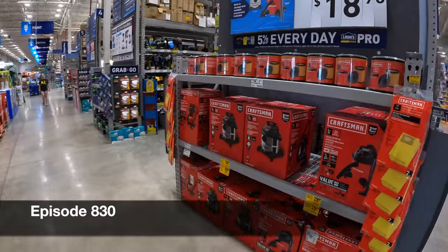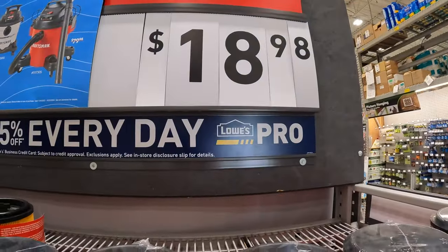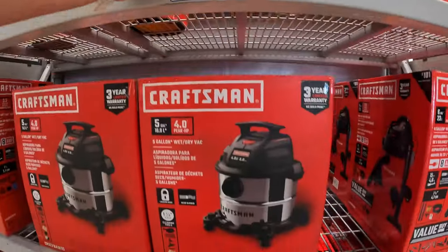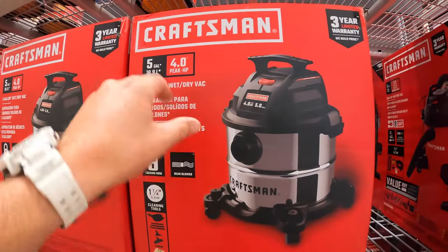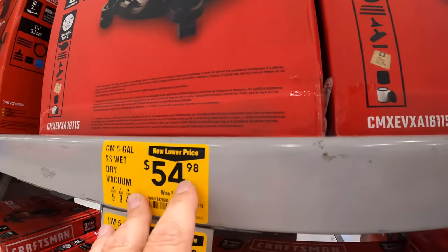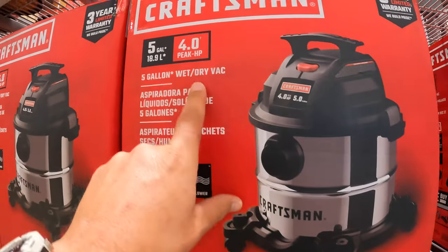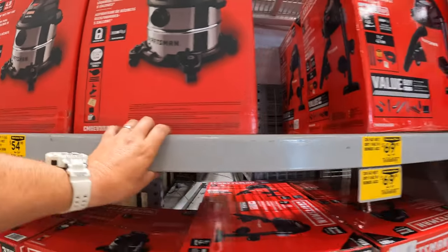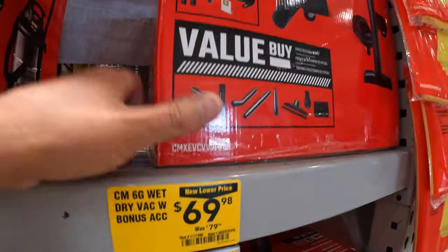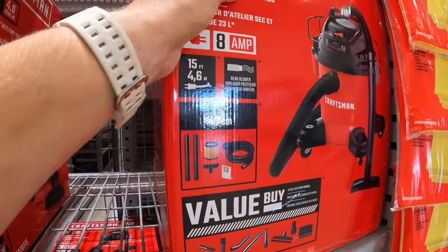All right, so Craftsman does have some vacuums starting at $1,898. I'm assuming that's with the filter. So they do have this vacuum, this 5-gallon, 4 peak horsepower vacuum for $54.98. Was $59.98. That is a wet and dry vac. And they also have another one for $69.98. Was $79.98. 6-gallon, 3.5 peak horsepower wet dry vac.